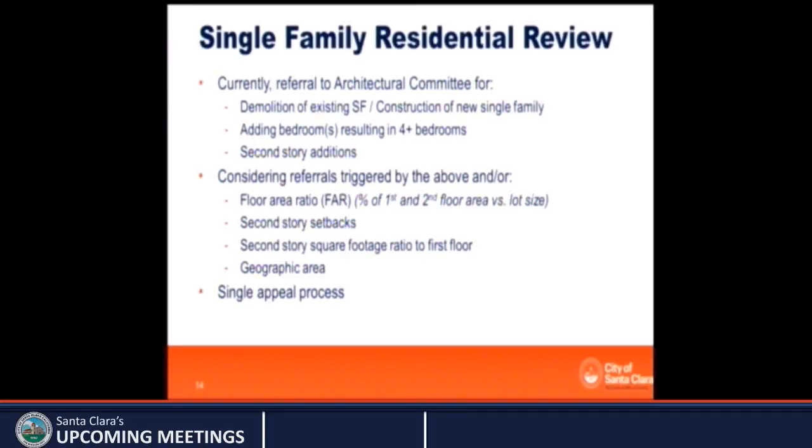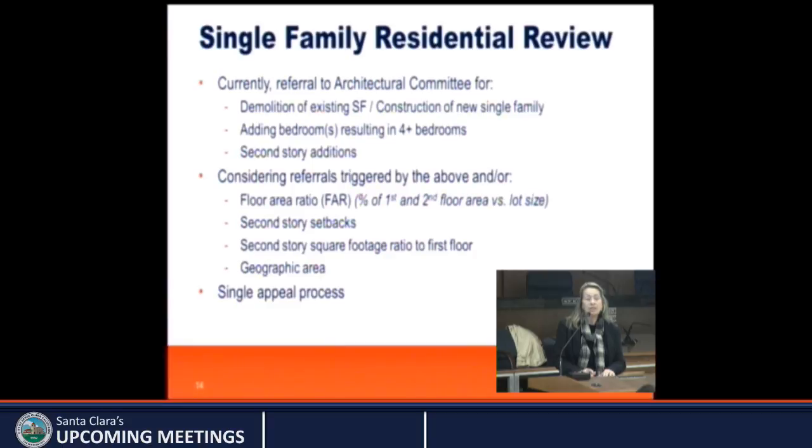So right now, just to review, the current referral for architectural committee is considered a discretionary permit, meaning it is subject to appeal. It is a land use decision, and so it does have the weight of a formal permit approval. It is not something that can be approved over the counter, and it does involve discretion. Therefore, it can be approved, it can be denied, it can be modified, and there can be conditions added to that project.